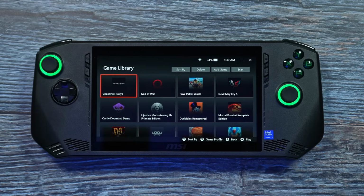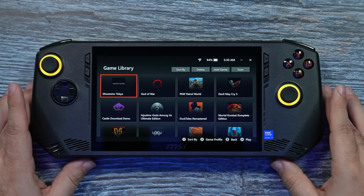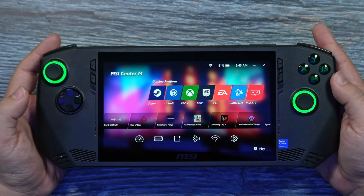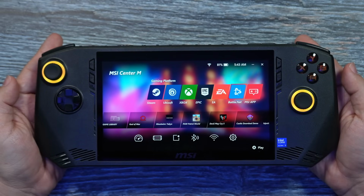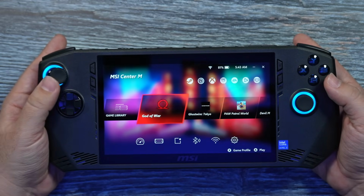Hey guys, so today we're going to be covering a handheld gaming PC. I think it's going to be a little bit different. Let's get started. So yes, this is the MSI Claw, a new handheld portable PC that's essentially a gaming console device. So if you like Xbox games, this can play almost every single Xbox game on the go with your Xbox Game Pass. You can also play a lot of PC games using Steam, Ubisoft, all these other things that you have to be able to use it on the go.